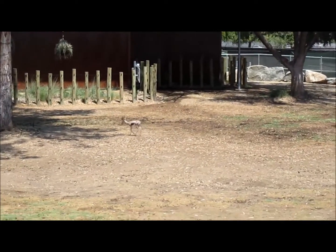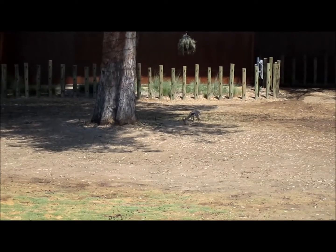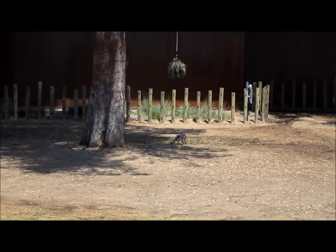You can see that little guy, that is a Spix gazelle right there. One of the smallest antelope species in Africa. Very fast runners and also very good jumpers.